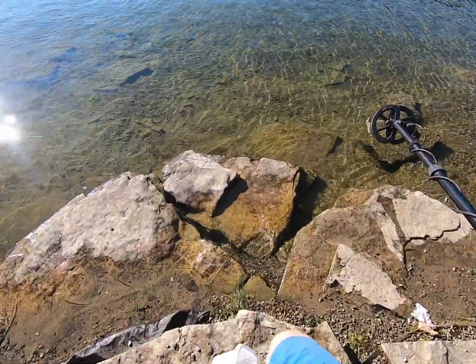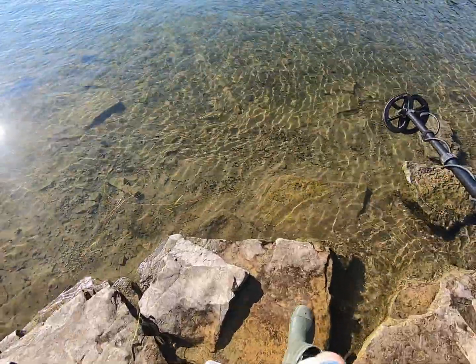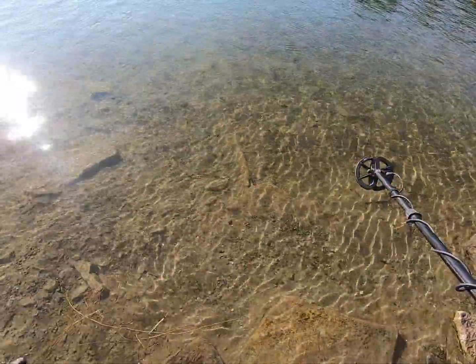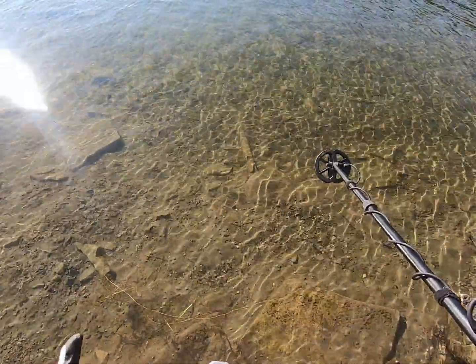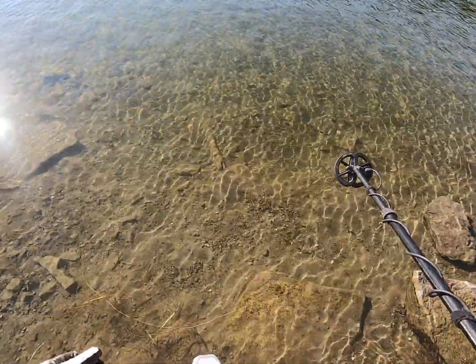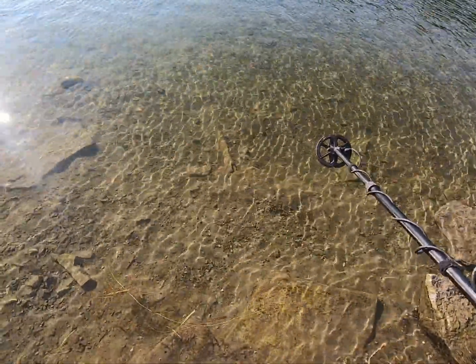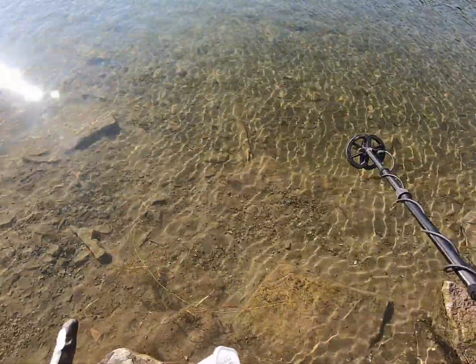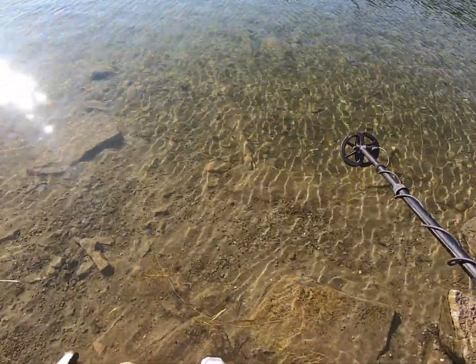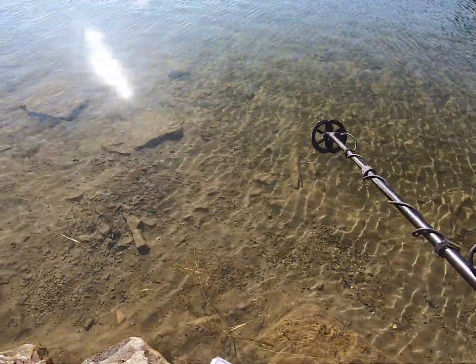You can see out here there's this piece of wood down into the water, and I believe that's an old boat launch from way back. There's also tons of nails in this spot, so I'm thinking there used to be a boathouse here at one time. Anyway, let's get at it and see what we can find.